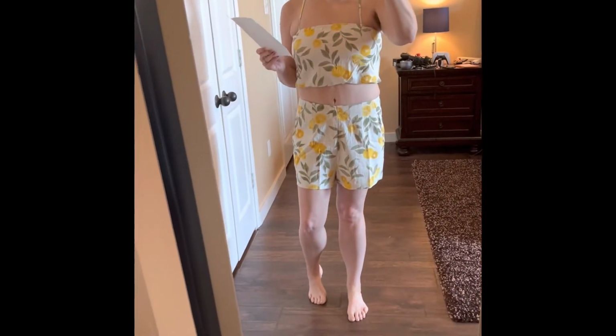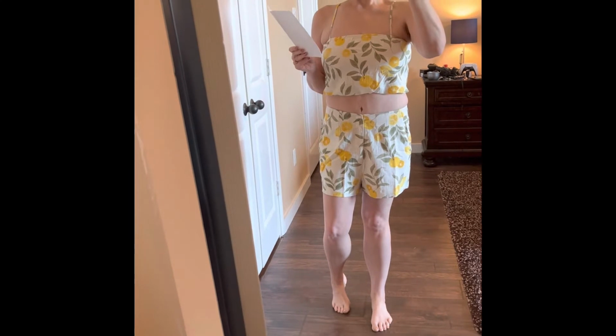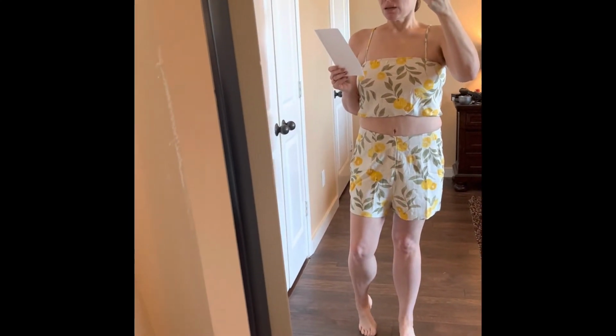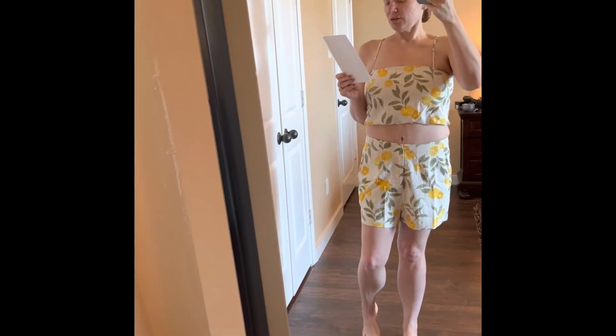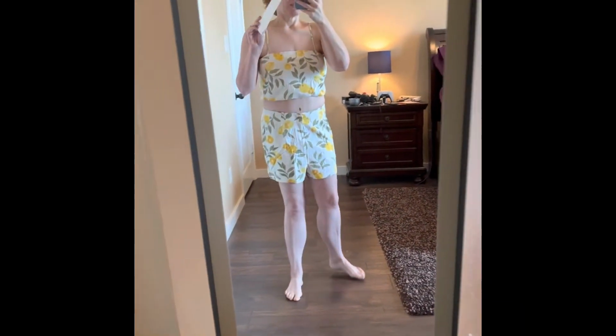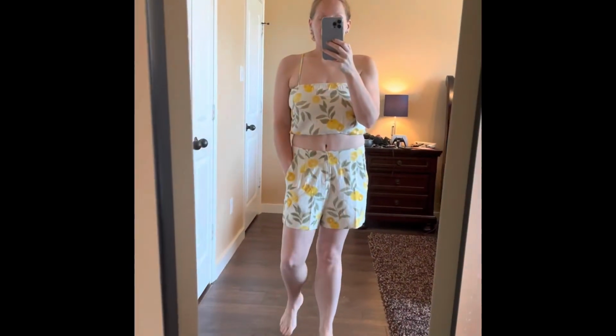All right, so this is the last outfit. This is the Paige Citrus Tank and Linen Short in size medium by Z Supply. The top is $49, the bottoms are $64. So I'm just curious, I'm going to set this card down real quick over there. Kind of curious what an outfit like this might look like on me.